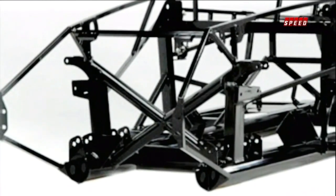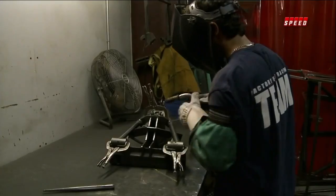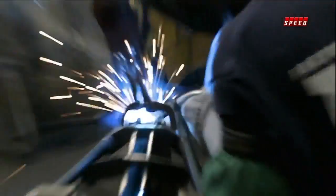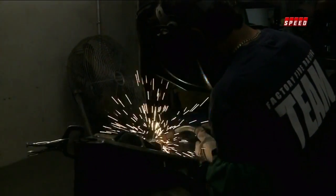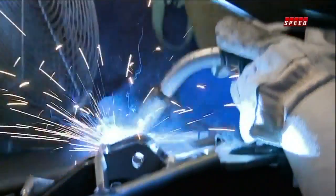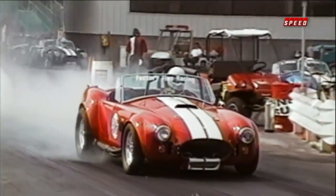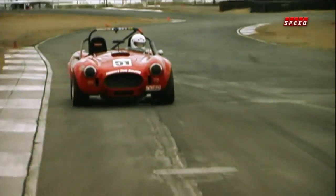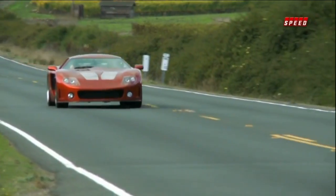Up front, the Factory 5 Roadster's all business, with a custom-designed independent front suspension. It's just one more way Factory 5's taken a classic top-performing car and made it even better. We've used technology to really make the cars drive better, handle better, stop better. They run and they don't overheat. There's a lot of the vintage aspect and experience of a car that's best forgotten and left in the past.